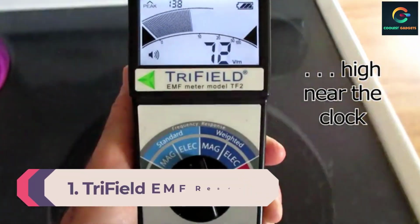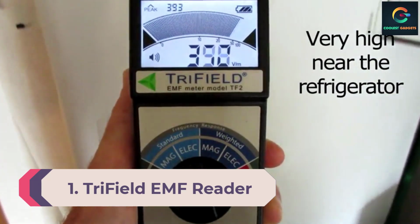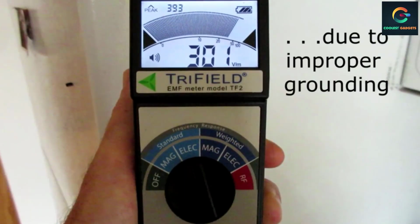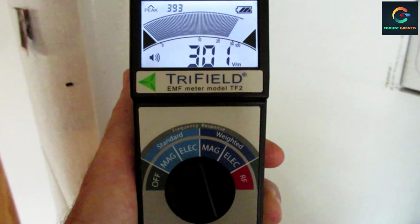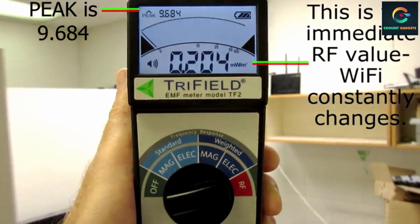Number 1. Tri-Field EMF Reader. Tri-Field is a high-end and quite a popular brand of EMF readers which is known for offering a wide range of high-performance models like the one stated here. The Tri-Field EMF Reader is in the 1st position in this list since you get a fairly high-performance model.